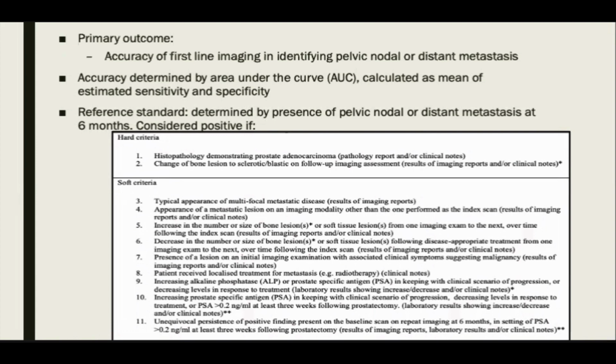cancer from the nodes, or change of bone lesions from lucent to sclerotic blastic on follow-up imaging, or they had to meet 3 of the following 9 soft criteria. I don't know how well you can see it in this diagram, but basically, typical appearance of multifocal disease, metastatic lesion appearing, increase in number of bone lesions, or decrease after appropriate treatment, etc. So you need to have 3 of the following for it to be considered positive.